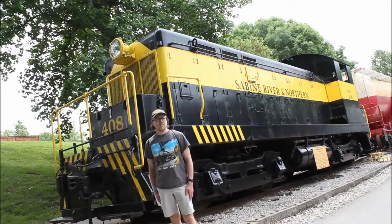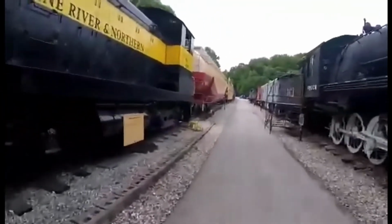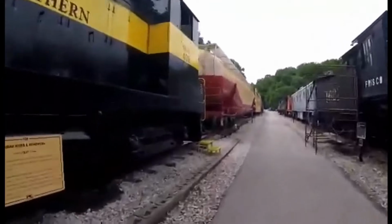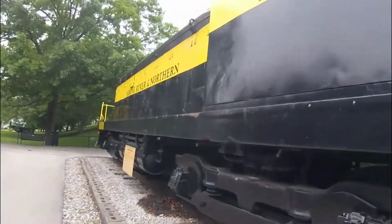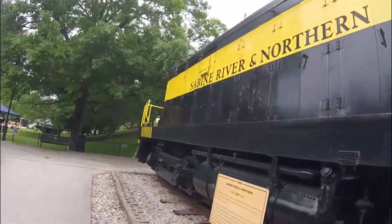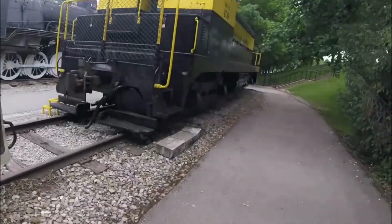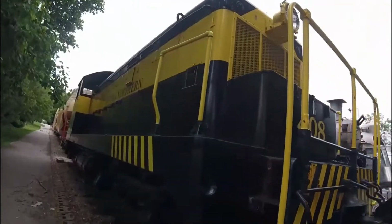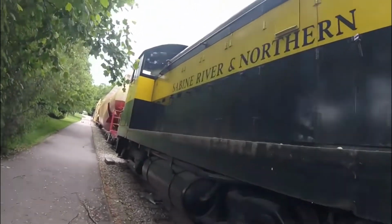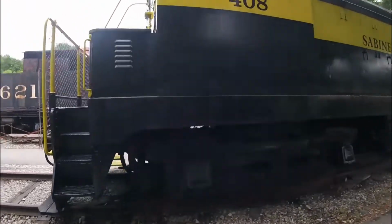What you see right behind me is Sabine River Northern 408. Sabine River Northern 408 was built by Electromotive Division in LaGrange, Illinois in 1937 and is the 651st diesel locomotive built by that factory and is an NC-type diesel locomotive. This locomotive is only one of 5 of this model that were built, and this is the only one not repowered with a 567 engine.